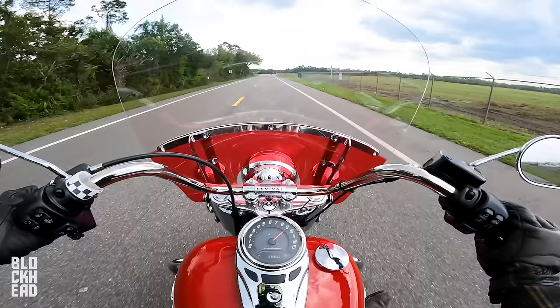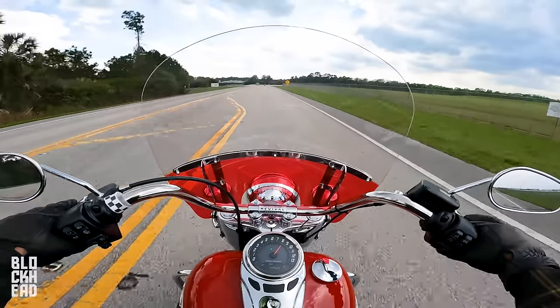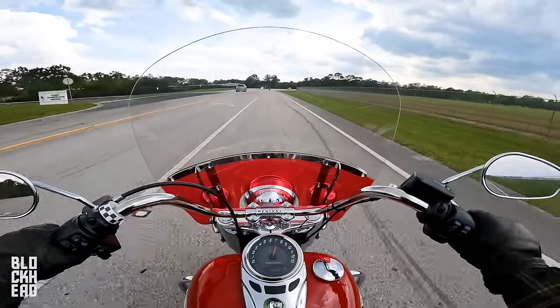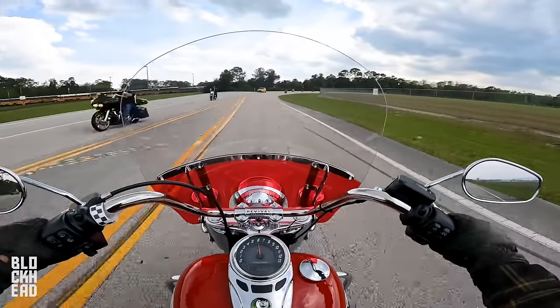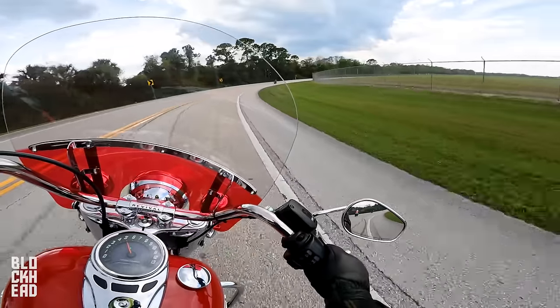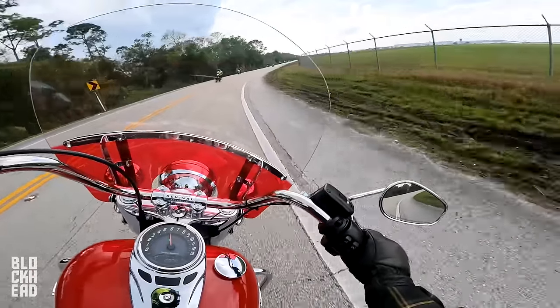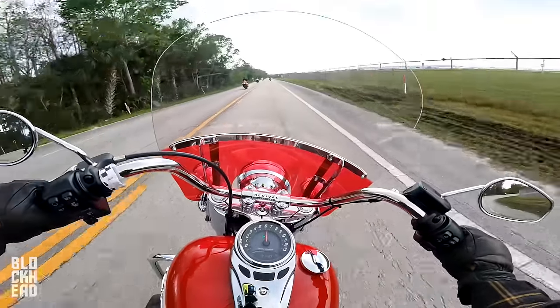Yeah, that windshield is doing work. Oh, the brakes feel so good. Let's do some engine braking. It's one of the things I love about the M8, the engine braking. It's easy once you get a hold of it, it's nice. Almost scraping, almost scraping. Nice.